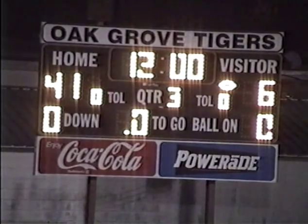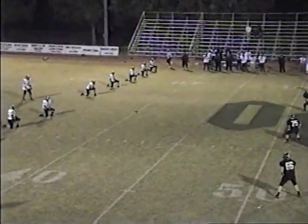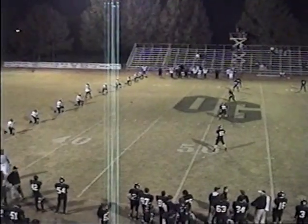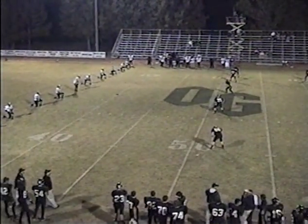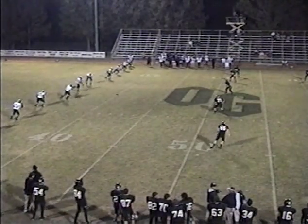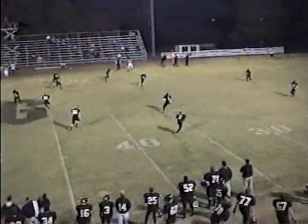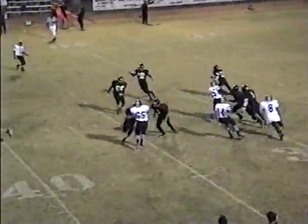Start of the third quarter. Kicking off for Tensas, number 52, Steve Cephas. Big receiver for the Tigers, number 9, George Jones, and Irving Kraft, number 17.